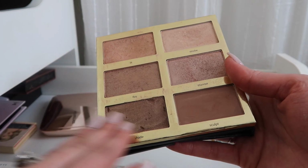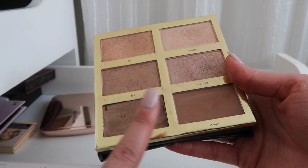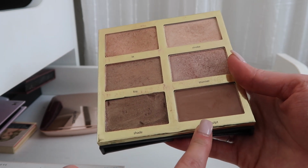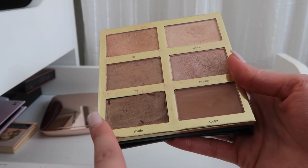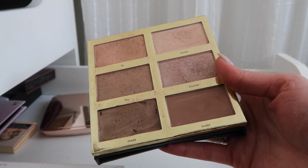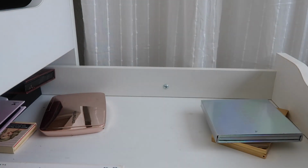I don't really like the bronzer shades in here. The cream bronzer is just covered in highlighter. It's hard for me to keep that clean. And Sculpt just pulls a little red on my skin tone, so I don't really use those. But the highlighters in here, I really love the highlighters in here so much. So I really still enjoy that palette. I haven't used it in a while, but it's definitely still a really great formula.